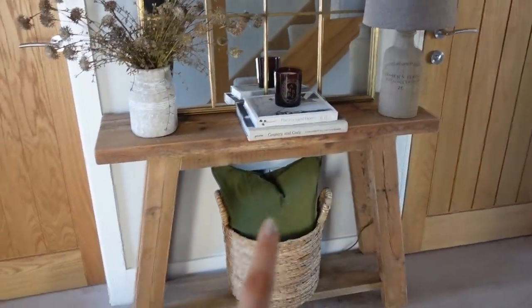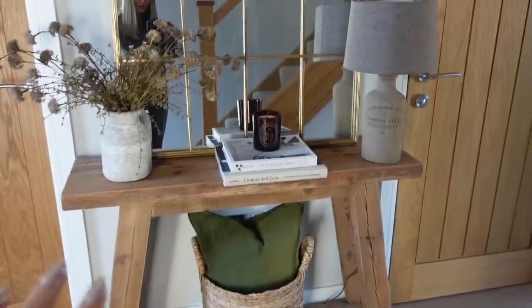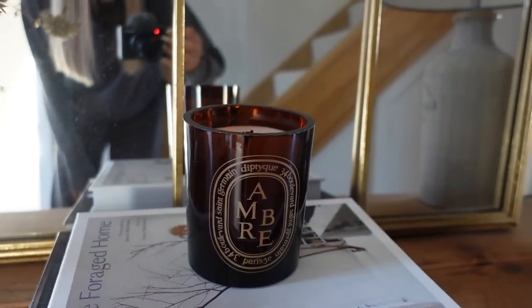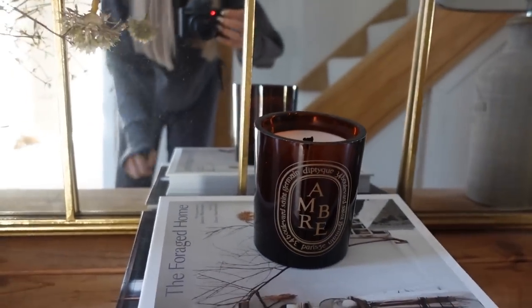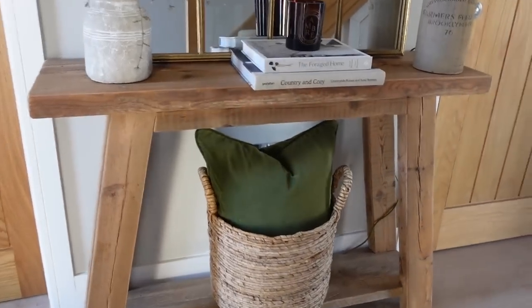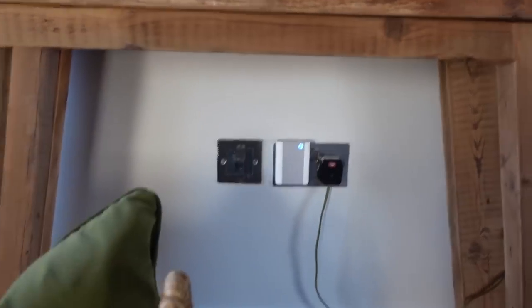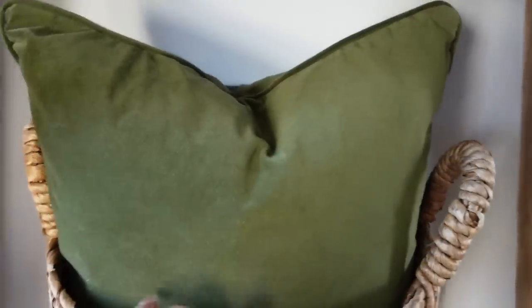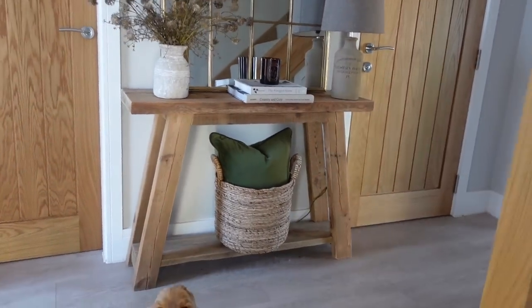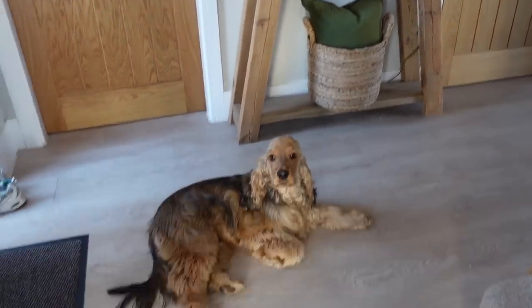So, yeah, this is what it is looking like. The console table is from Still and Bloom. Put the books on there. I've got a lovely brown diptyque candle, which was actually one of our presents from Andy's mum. And it looks so lovely. I love all the colours together. This is what I mean about the ugly plug. See, no one wants to see that, so I thought this would be a nice way to disguise that. So now you can't see it and it just looks like a nice styled console table.